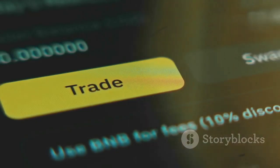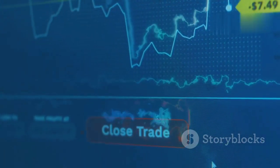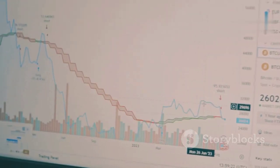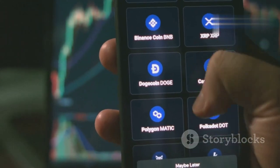There are two main types of orders you can place: market orders and limit orders. A market order means you're buying or selling at the best current price. It's quick, but you might not always get the exact price you hoped for. On the other hand, a limit order lets you set a specific price. The trade only happens when the market reaches that price.